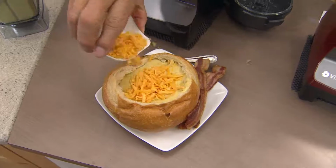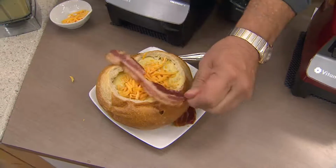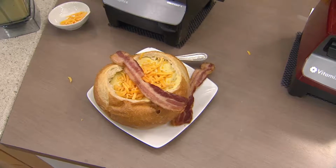Look at this. Now, bacon, cheddar, and this happens to be David Venable's favorite soup. Yes, exactly. Well, you can see why. It's cheese and bacon.